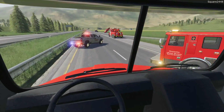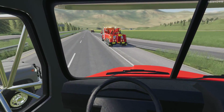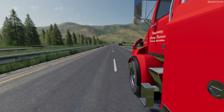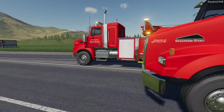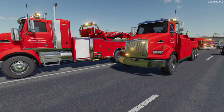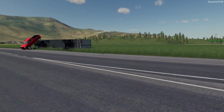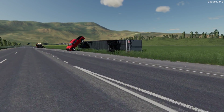Look at this scene, this is pretty awesome, and we'll get here in position. For now let's park right alongside HR150. You guys can see both our Western Star heavy wreckers are here. Now let's take a look at the crash. Look at that, guys, completely rolled over.